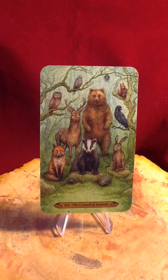And then there's a spread. For help from the council, see the spread on page 206.